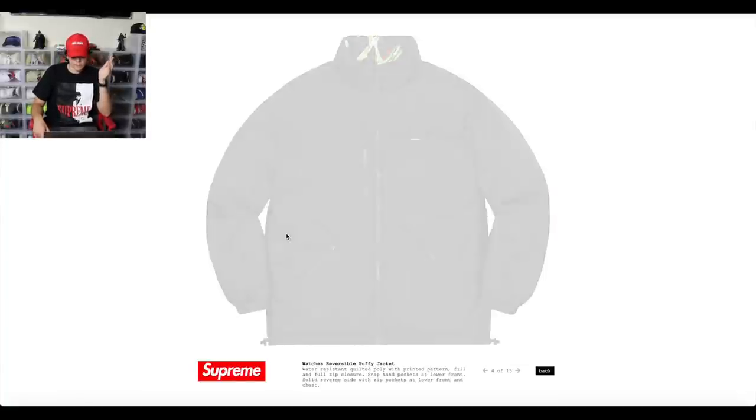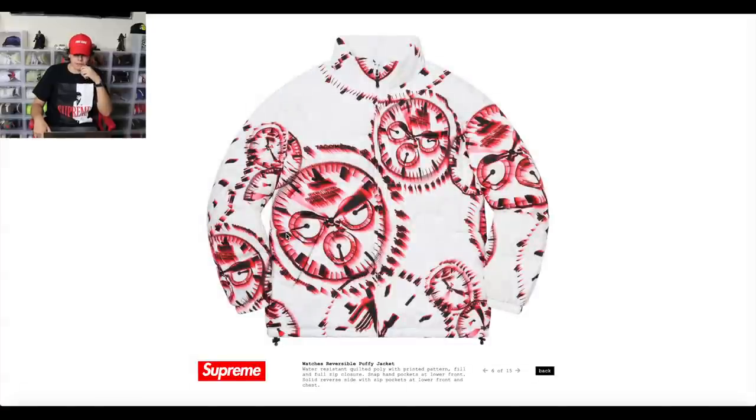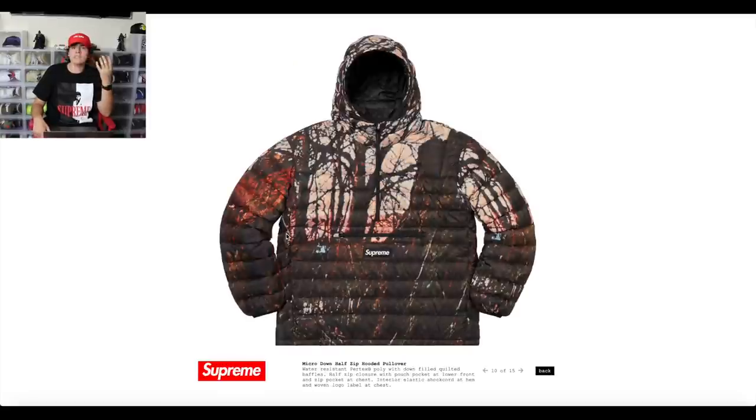Okay, I do like that it's reversible, so you can go for a more low-key style if you're not trying to flex it out with this. Okay, I do like that. The black one for sure goes hard. You guys can see a common trend. I do like black a lot.